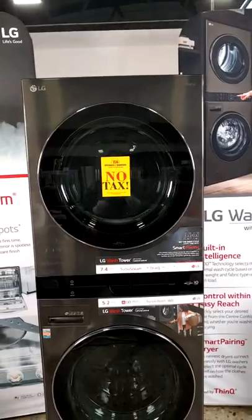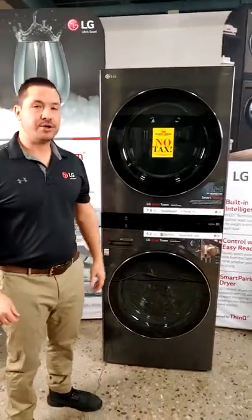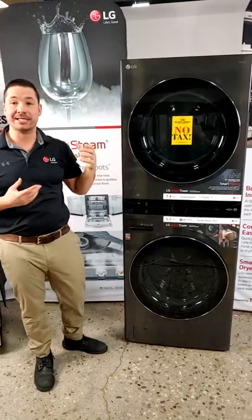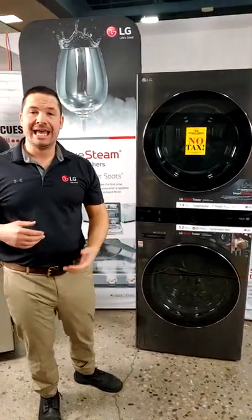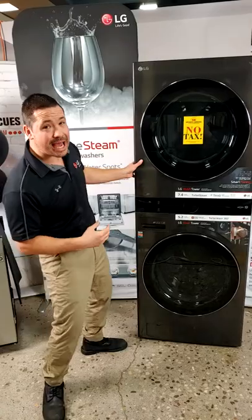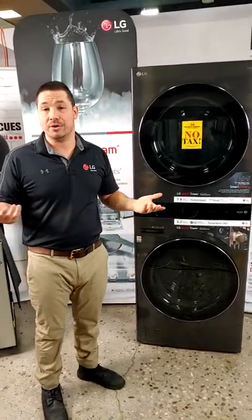So, the WashTower. A couple things to notice right off the bat. It's gonna be shorter than a typical stacked unit by about 3 inches. Why is this important? Well, it makes it a champion for anyone to put in their condo, builders love it, and really anyone at all, because people have all sorts of different ranges of height and mobility. So to get a typical stacked unit and have to reach all the way up here may not only be difficult, it may be just annoying for a lot of people.